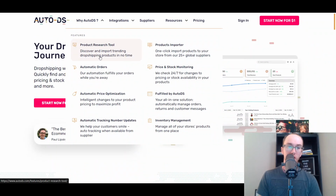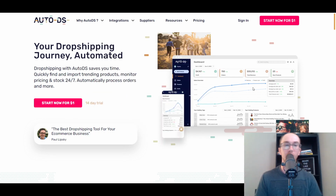Of course, like I mentioned, their product research tool, automating orders, the price optimization, the tracking number updates, product importing, so being able to import products, price and stock monitoring, fulfilled by AutoDS, so helping that aspect of it as well, and inventory management, managing all your store's products from one place.